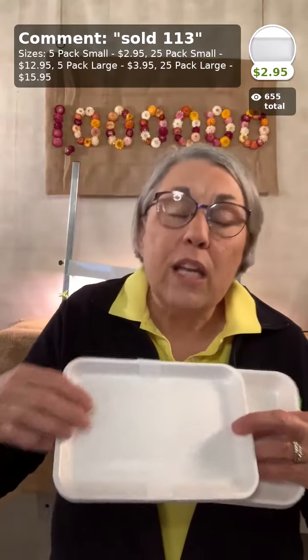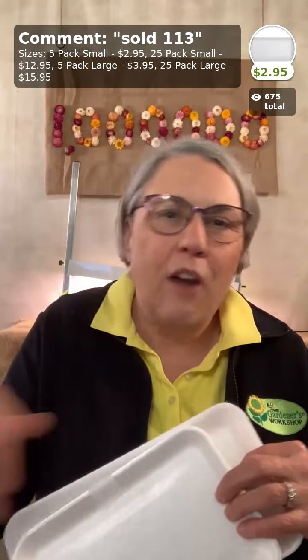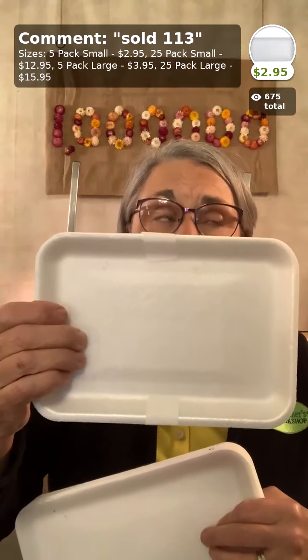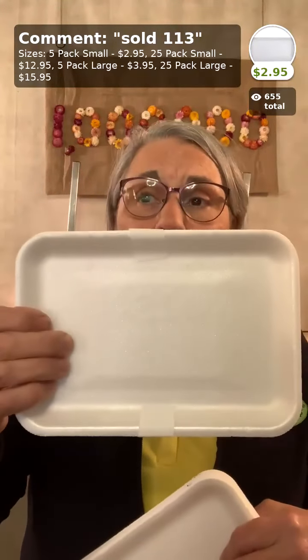So these are our reusable foam trays. Y'all, we do not intend for you to throw these away. They last for years and years, and that's why people hate them, because people throw them away, but we use them as part of our process. They're a tool. This is the small. This holds 2 clusters of 20, and on a tight fit, it'll hold 2 clusters of 8, 2 clusters of 4 of the 2-inch blocks to make for 8. These are $2.95 for a 5-pack, or a 25-pack is $12.95.